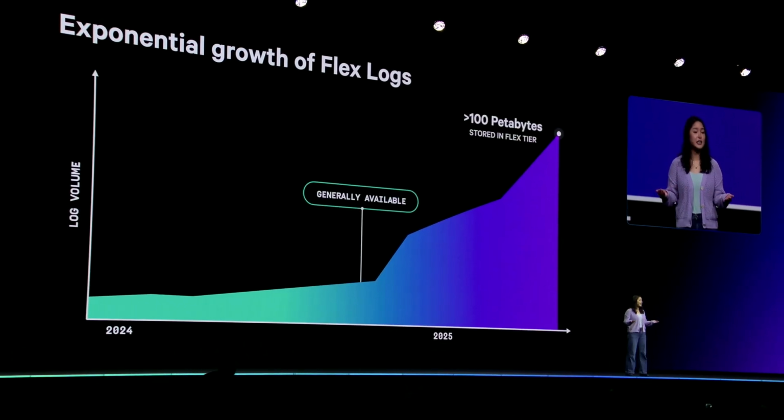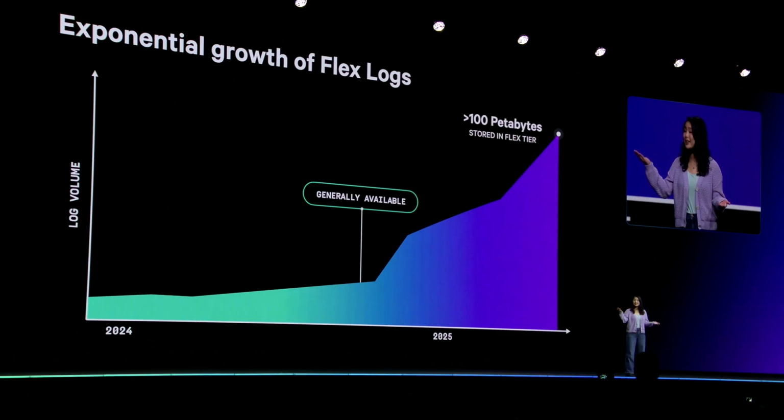In less than a year since launch, teams are now storing over 100 petabytes of data per month, making Flex Datadog's fastest growing product in history.